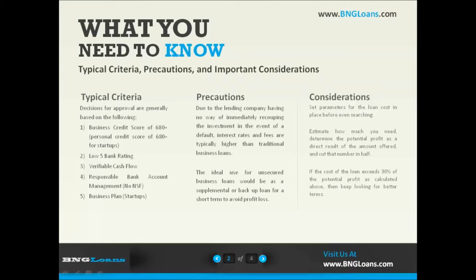Now, the way that you do that is you're going to sit down and determine exactly how much you need for the loan. Once you have that amount, then you determine exactly what you would do with it. And then on the back end, you estimate how much profit your business would make as a direct result of that loan. Now, we're not talking about anything outside of that. You estimate the potential profit as a direct result of the loan.